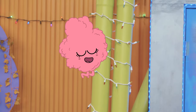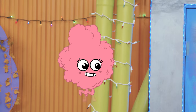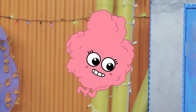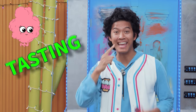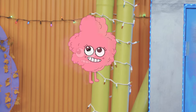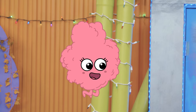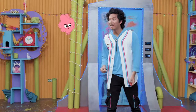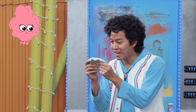I've been using Slime Monster's brand new machine, the 5 senses Slimigator. 5 senses like hearing, seeing, touching, smelling, and tasting? Right. After experimenting with a bunch of ingredients, I finally made the perfect 5 senses slime. Oh wow. This slime is awesome, Cloudy.